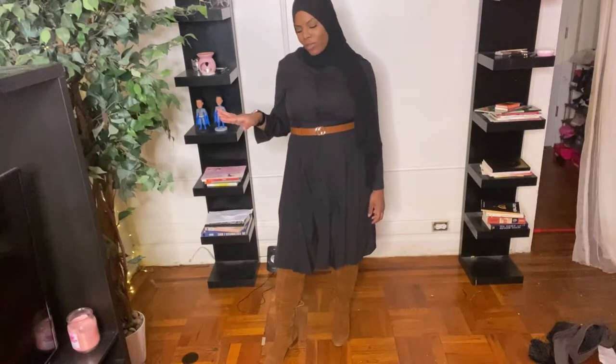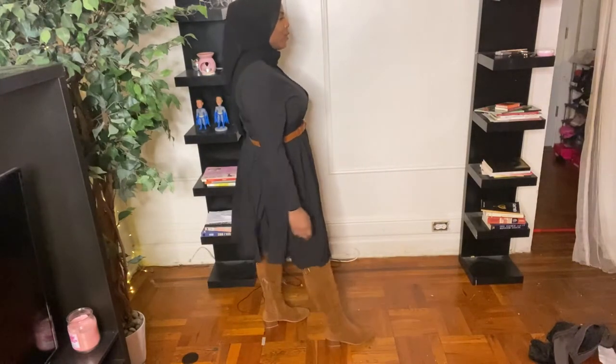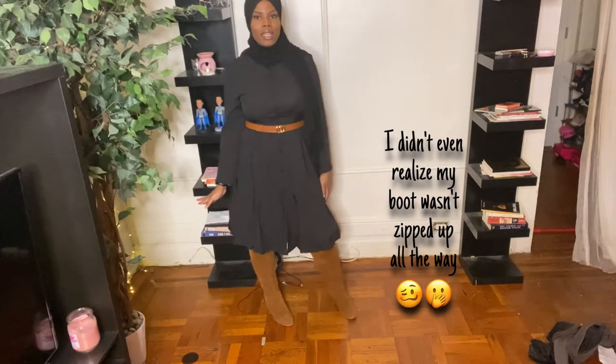I'll be right back. Okay, these are my brown boots, y'all. I can't remember where I bought them from, but I do remember they were on sale for $3. Y'all, I got these boots for $3. I remember the price because I was so happy to get me some thigh-high boots that were that cheap. But this kind of spices the outfit up a little bit. You know, I got my brown belt back on. This looks really cute. I'm feeling it.